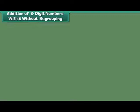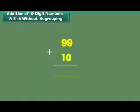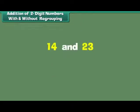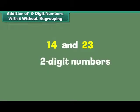Addition of 2-digit numbers with and without regrouping. All the numbers from 10 to 99 are called 2-digit numbers. Let us now add 2-digit numbers. In order to add 2 2-digit numbers, we first add the digits at the ones place and then the digits at the tens place. Let us add 14 and 23 to understand addition of 2-digit numbers better.